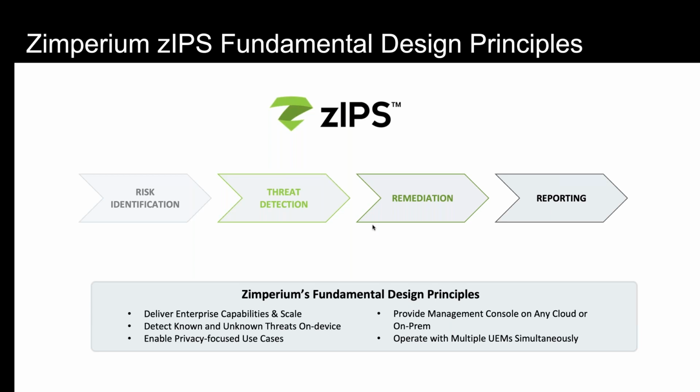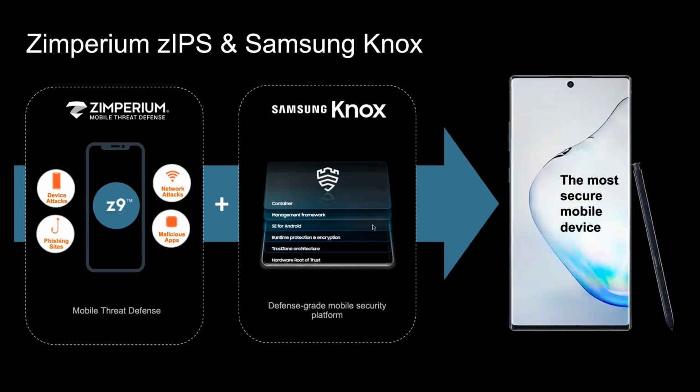So with this baseline set, where we are from a Zimperium zip solution and MTD perspective, let's talk now around how we have extended our already extremely compelling detection and remediation capabilities when aligned and working with specific capabilities that the Samsung Knox platform provides us. In combining these two technologies, the world's strongest defense-grade platform with our detection and remediation capabilities, is an extremely compelling security offering when you are looking at your next generation modern computing platform and how you can really assess and secure that with the same core goals as you would with your traditional computing solutions.